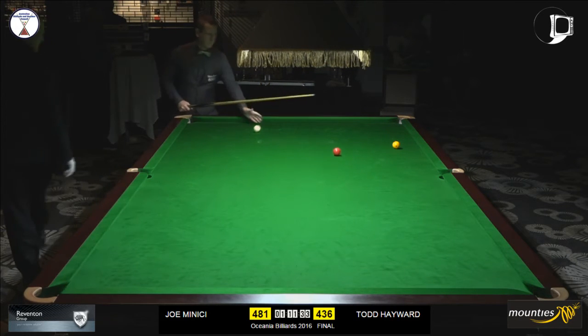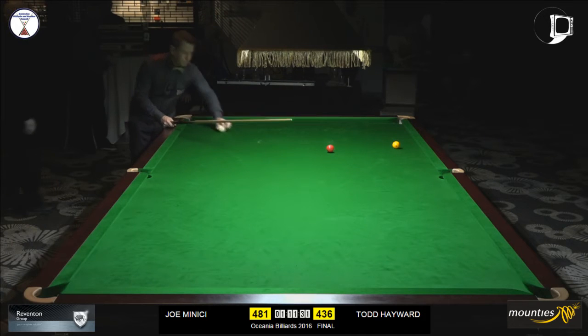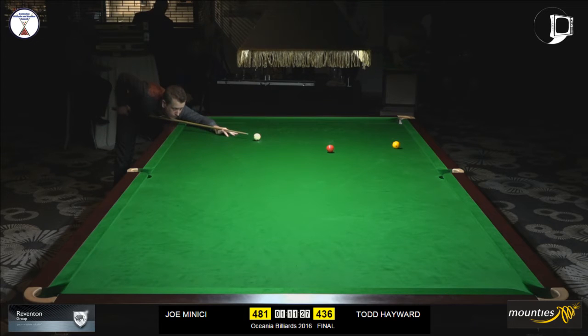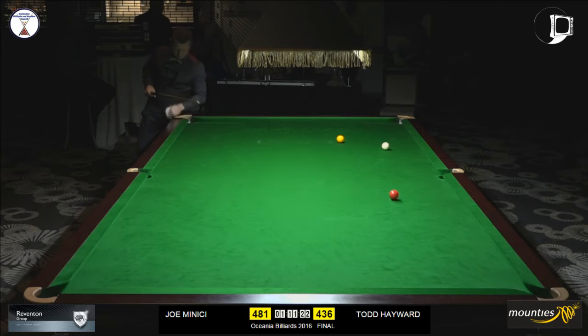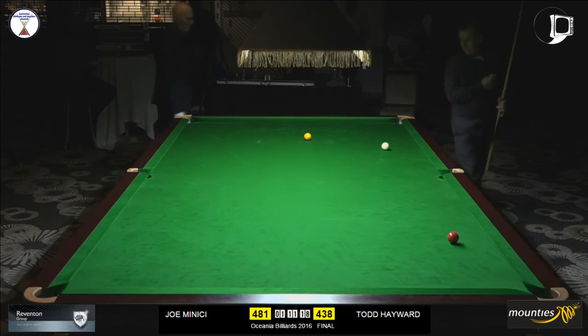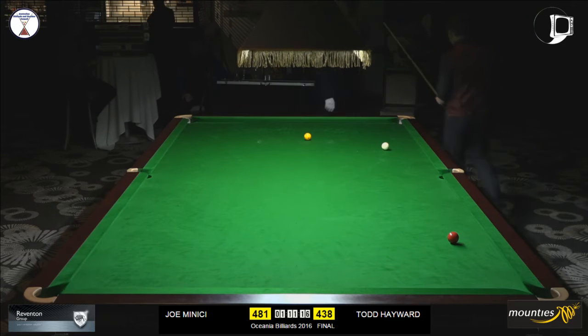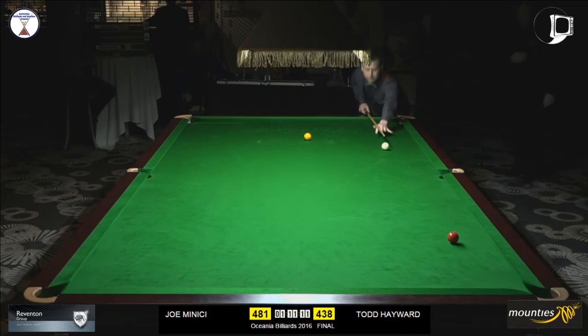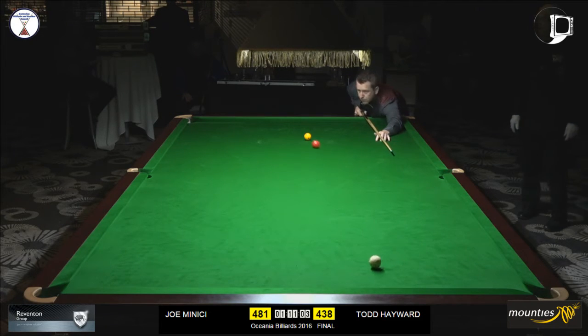So this is a new experience for Todd in this match. He's now behind. He's been leading for most of the first session, 50 behind, and he needs to do something. He's got to do two things here. He's got to get back level on the scoreboard, but equally as important is use up time. Keep Joe sitting down, because when you're sitting down in this game, it's hard to come back when you've gone cold. Very hard to score when you're sitting down.